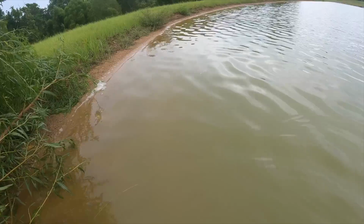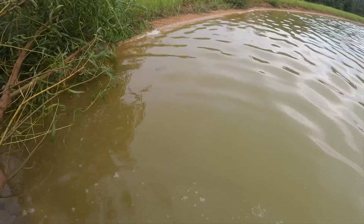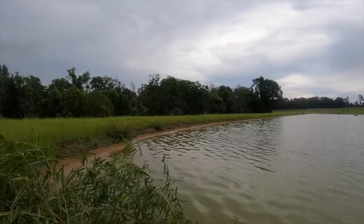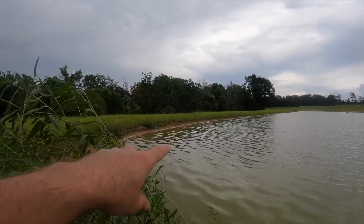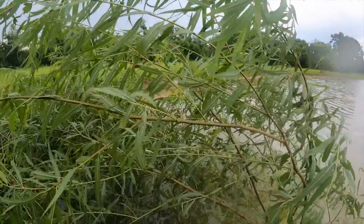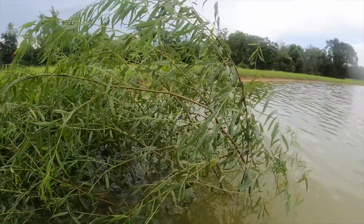Ooh, it gets deep quick right here. This is down here on the dam. Perfect. And as you can see, the water's down just a tad because we're right here in the hottest part of the year. So I'm going to leave some of these limbs sticking up out of the water, so when that water level rises, we'll still have a little above the water level. And that'll also give the birds and ducks something to hide in.